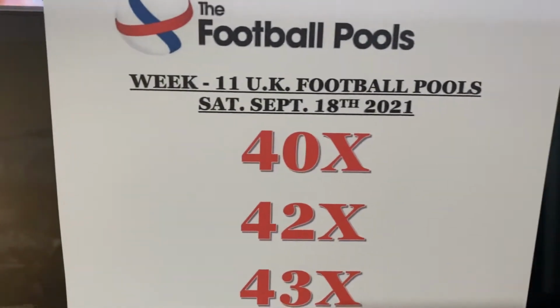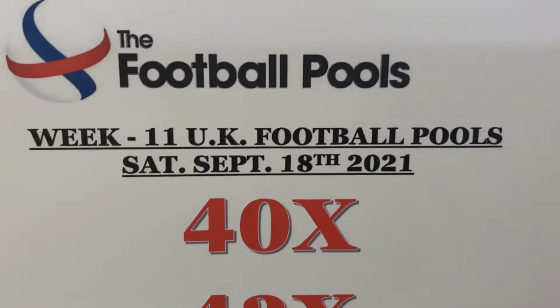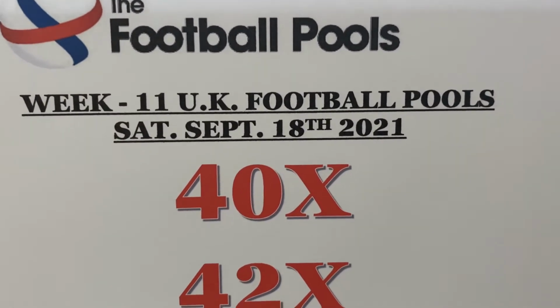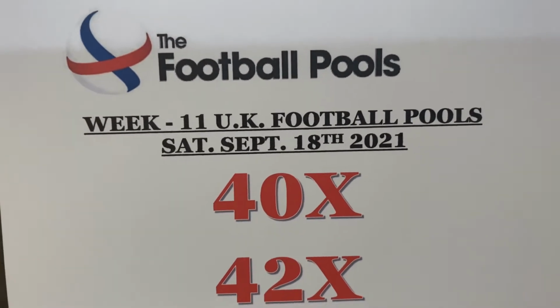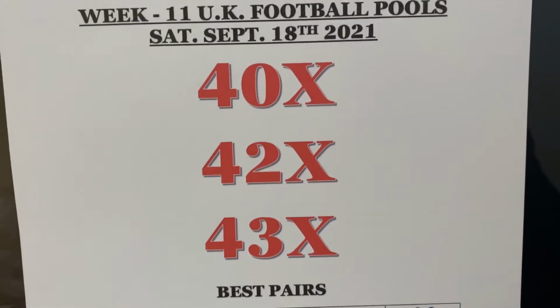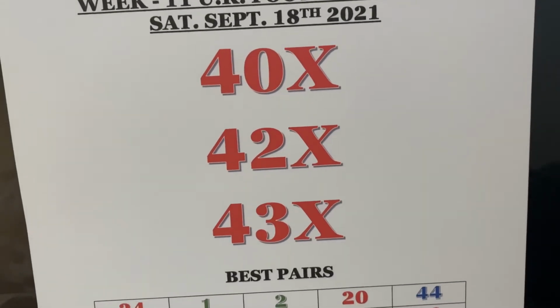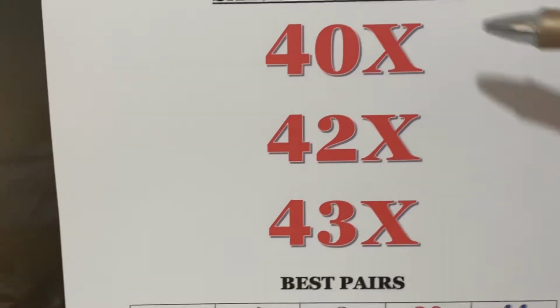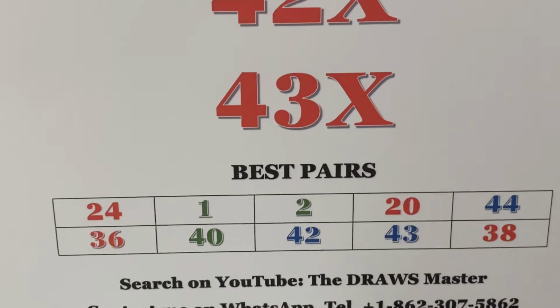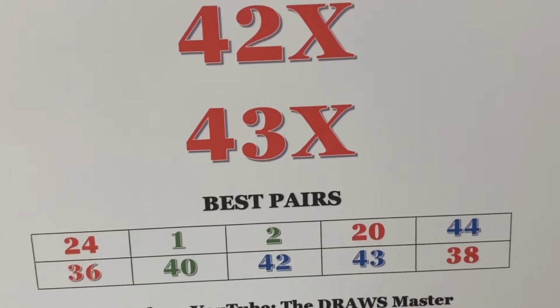I don't have much to tell you. I wish all of you good luck. But as I have emphasized in the past, follow my instructions. This is week number 11, UK football pools season, Saturday, September 18, 2021. These are the numbers I've prepared. This time around, the numbers are reduced. Normally you have three numbers here at the top, and then the best pairs, which is supposed to be 10 numbers. But this time every number on this paper is only 10 instead of 13.